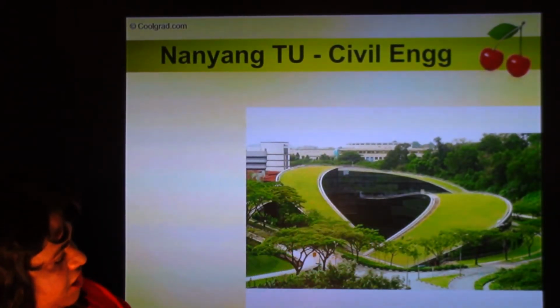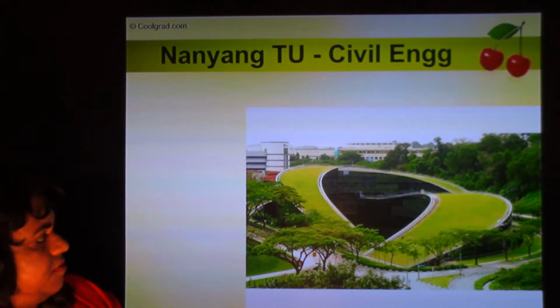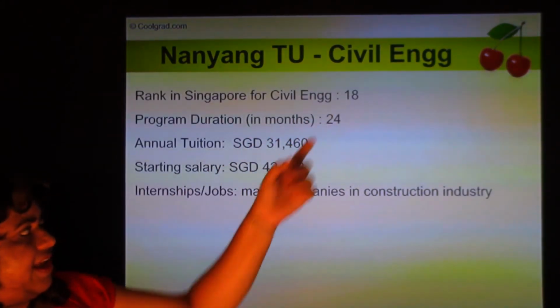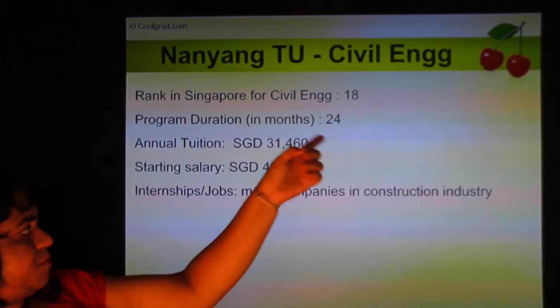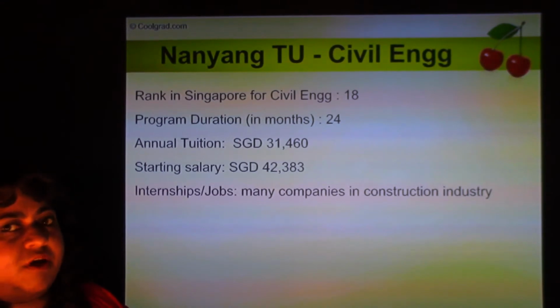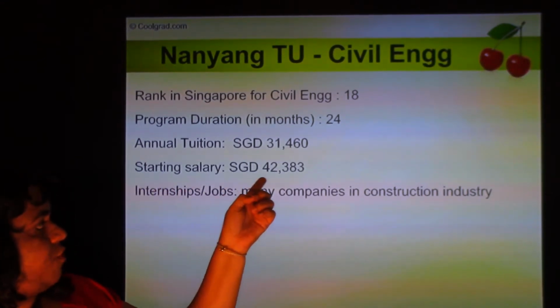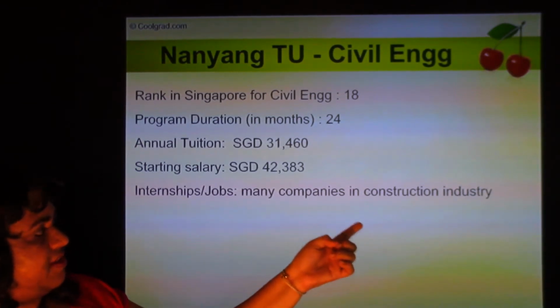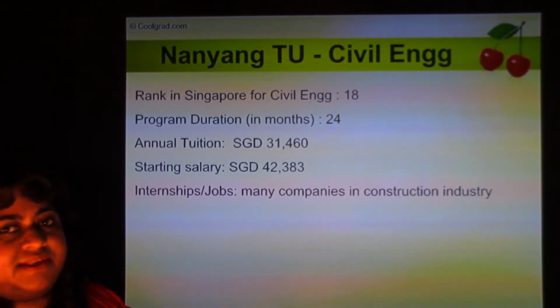So this is the civil engineering department, and a really beautiful campus. The civil engineering is again top 18 in the world. Program duration is 2 years long. Annual tuition 31,460 Singapore dollars. Starting salary 42,383 Singapore dollars. Internships, jobs, many companies in the construction industry employ these graduates.